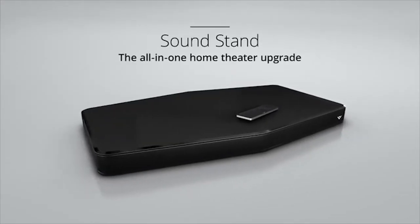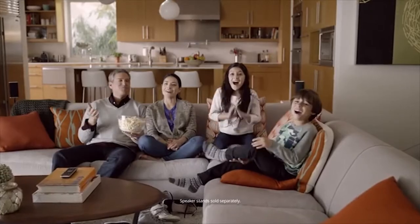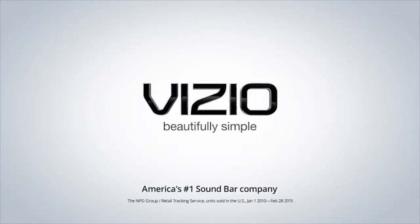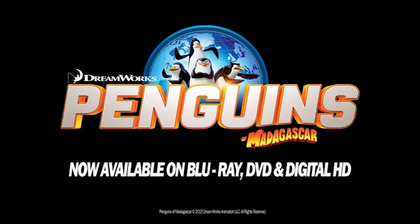Soundbars and sound stands by Vizio. Turn your TV into a home theater experience. Vizio, America's number one soundbar company.